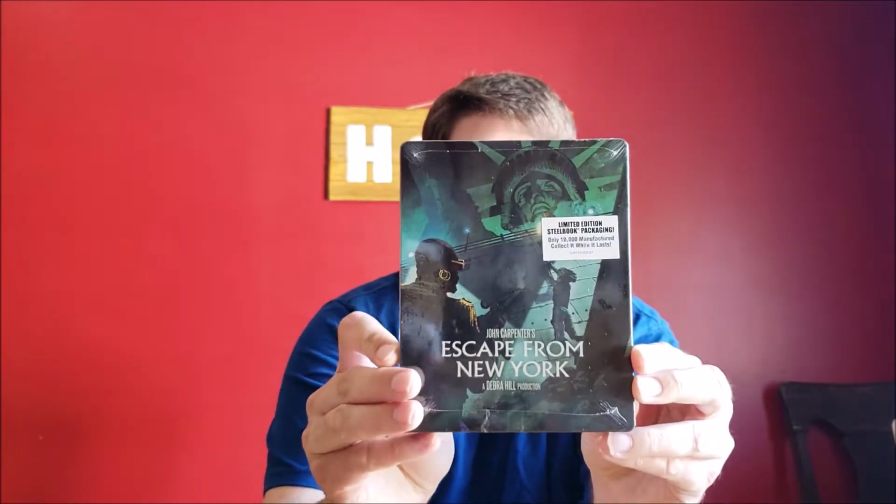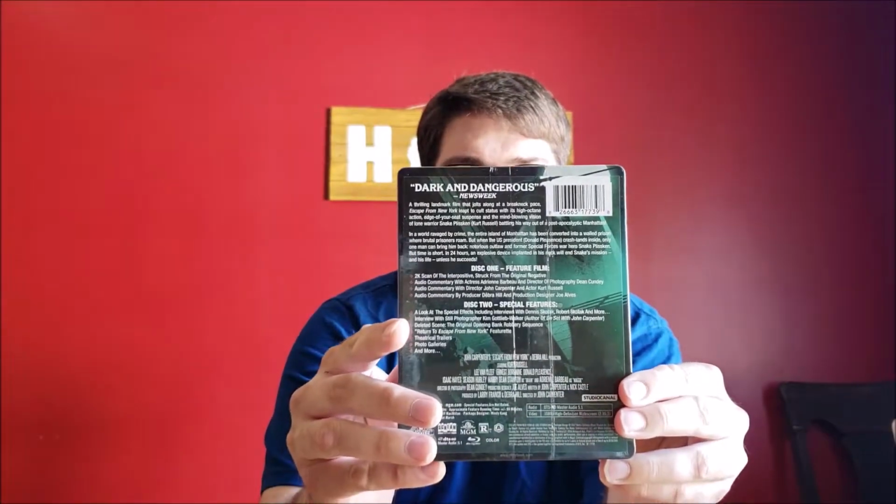Appears to have Escape from New York. Again, this is another upgrade from my other old DVD set. Haven't opened it yet, but this is a great movie. Isaac Hayes, Donald Pleasence, Kurt Russell are in it. Ernest Borgnine's in this one. Adrienne Barbeau as well. So it's got a really good cast, even just their supporting cast.